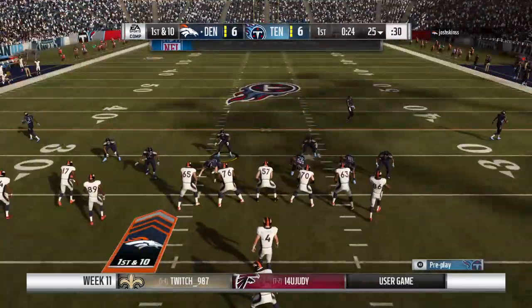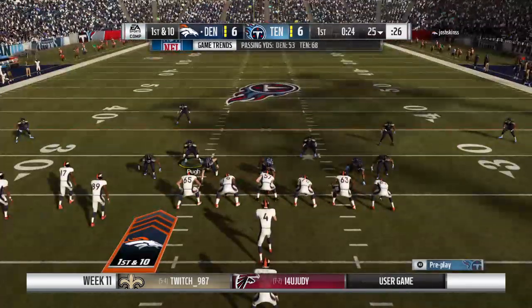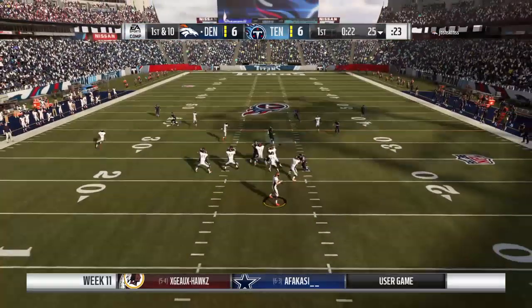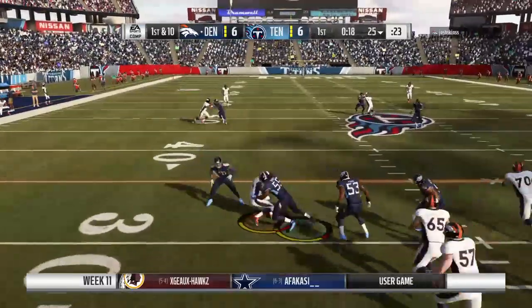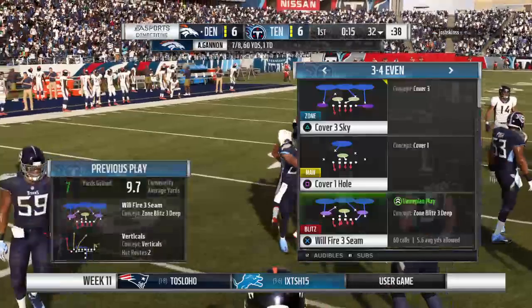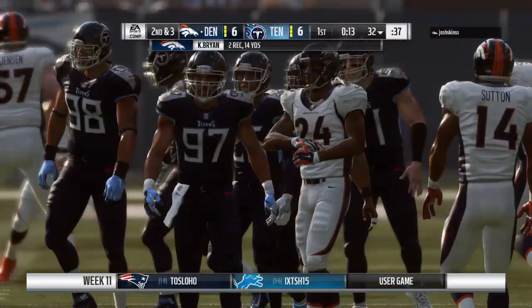Detroit! Detroit! Gone! Gone! Hot! Hot! They'll try and start this drive in the air. He's going to flip one out here to his running back. And he's able to get out to the 32, brought down there. Give him 7 on the play, and it'll make it a 2nd down.